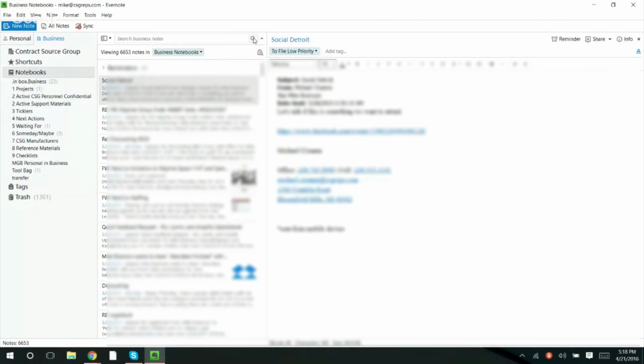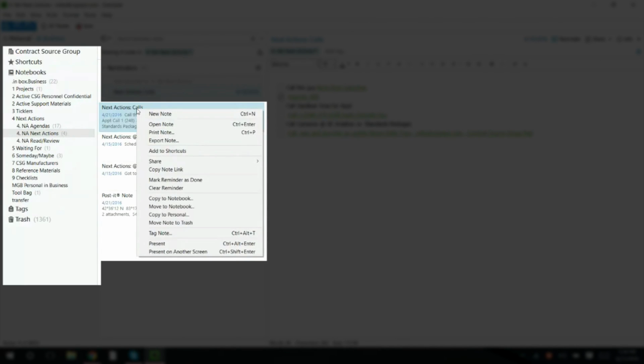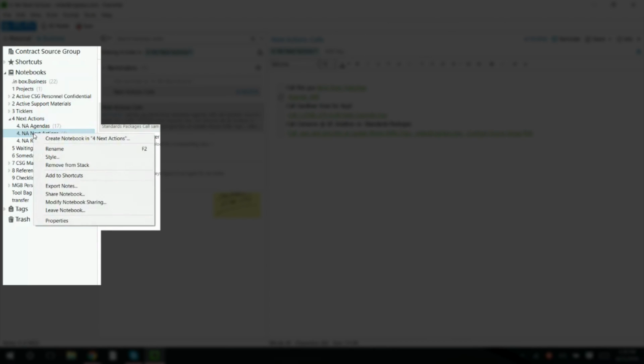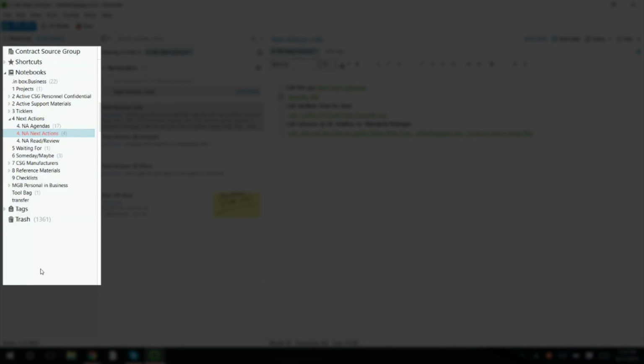Moving on to color. So let's go to like your next actions notebook. Like say that's an important notebook. Maybe the next actions here. This right here. Right click on the notebook, not the note. Sorry. On the notebook, not the stack, but the notebook, yeah. And style. Yes. Yellow style. Pick that. Yeah, there you go. That's kind of nice. That's interesting. Yeah.